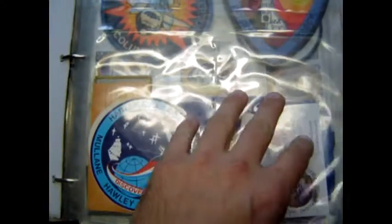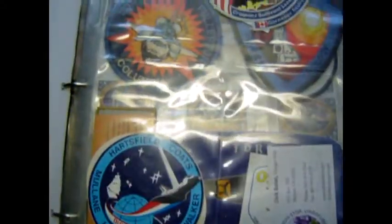And these are just my checklists of all the shuttle missions. The ones that are marked mean that I have people who have signed on those particular mission envelopes. This is just a more current list of those. And the way that I get all my envelopes, here's some miscellaneous stickers.